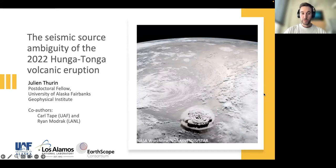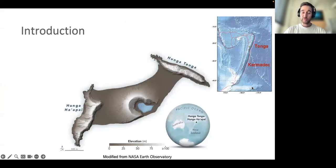But before we delve into that, I'd like to give a brief introduction on what happened on the island formerly known as Hunga-Tonga, Hunga-Hapai. This island was, because it has been split in half, the summit of an underwater caldera, the caldera of an underwater volcano that's located roughly 60 kilometers north of Nuku'alofa, which is the capital city of the Kingdom of Tonga. So it's about here. It's on the small Tonga plate along the Tonga-Kermadec subduction in the Pacific Ocean.